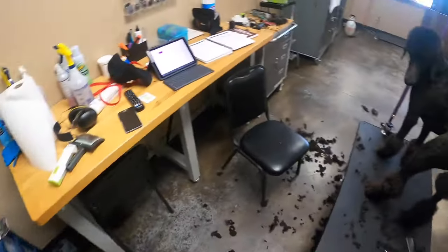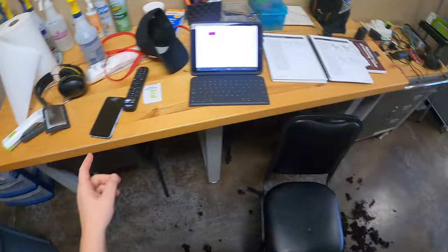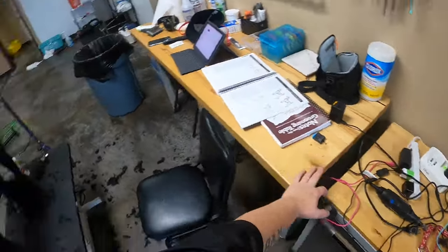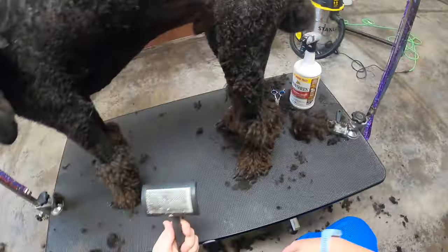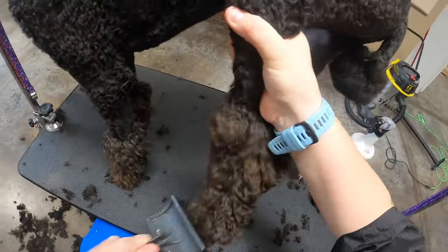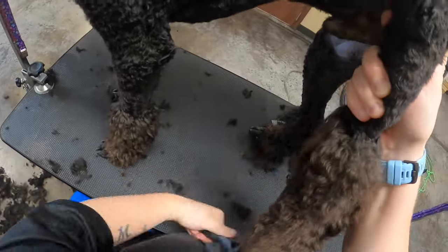I left these for the last thing because I've never done this before. So I'm going to get, don't want that big one, a medium size slicker brush. First things first, I'm just going to brush this out really well. Okay.